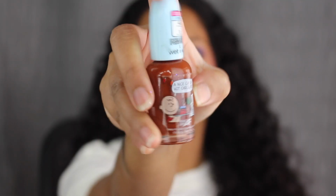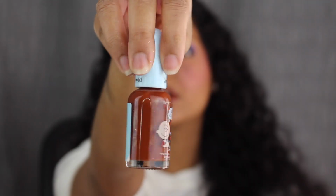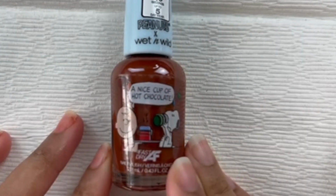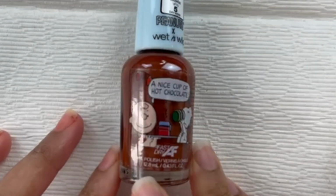Here's the shade I purchased. It's this beautiful brown shade. I also picked up some nail stickers as well. Here's what the nail polish bottle looks like. It says a nice cup of hot chocolate. You get 12.8 milliliters or 0.43 fluid ounces.